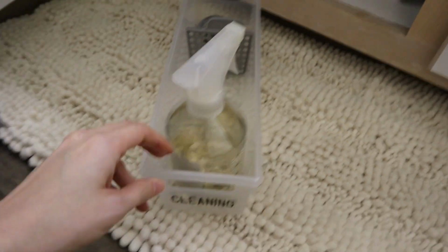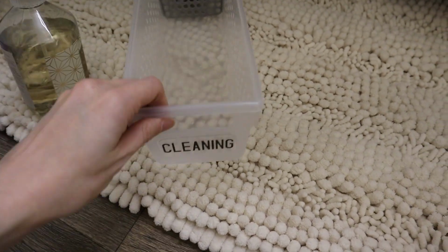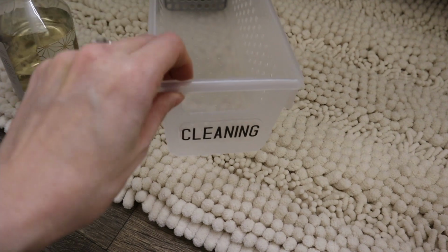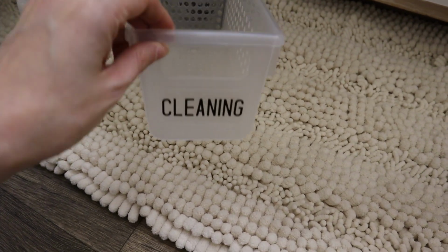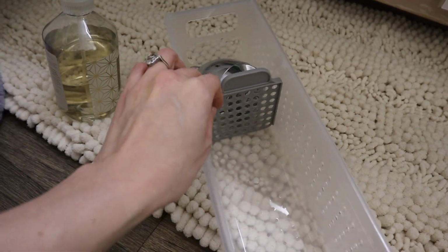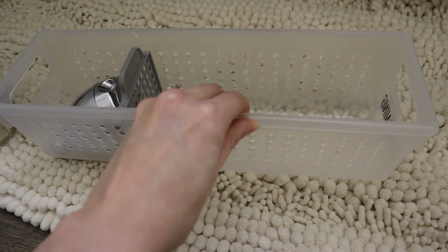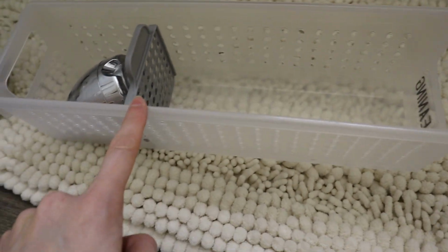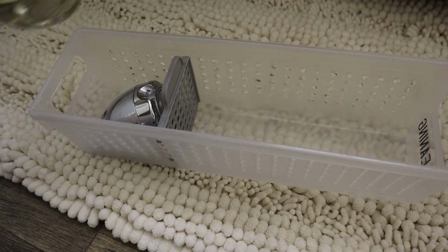Don't really have much in the drawer right now. All right, so this is where I keep my sort of everyday cleaning products. There's a little space on the front here to put labels, which I love. And then there's also these little dividers, and each of these bins is perforated so you can choose where you want to put the insert and make it totally custom.